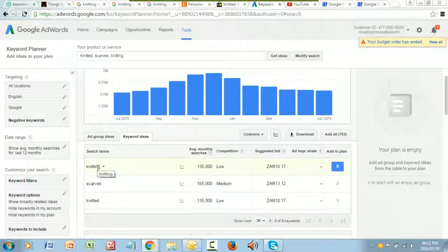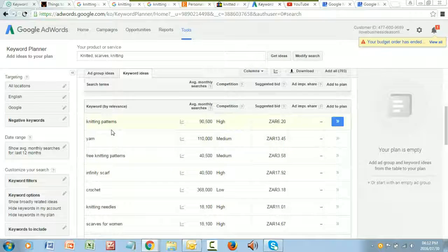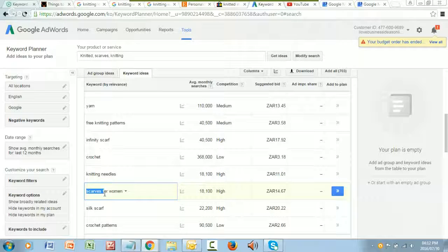Now, you've got to watch out because knitting people are looking up these keywords too. So here's an obvious one. Okay, so I'm not sure, but let's say knitting patterns, yarn, free knitting pattern, infinity scarf. Now, here's the thing. People might be looking this up. I'm going to copy this once properly and put that onto a notepad here like this, on my other screen. And there we go. So scarves for women gets fairly high searches.